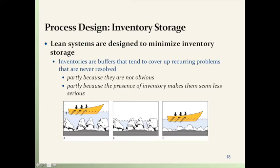Now you lower the inventory and suddenly these rocks are visible. So now you know what problems to work on. We've got to remove this rock, remove this rock, remove this rock, and now you can function with that much inventory and you're not hitting the rocks. So it's an analogy, but the bottom line is you want to be focusing on problems, getting better, getting more efficient, and eliminating that inventory creates an incentive to eliminate those problems.